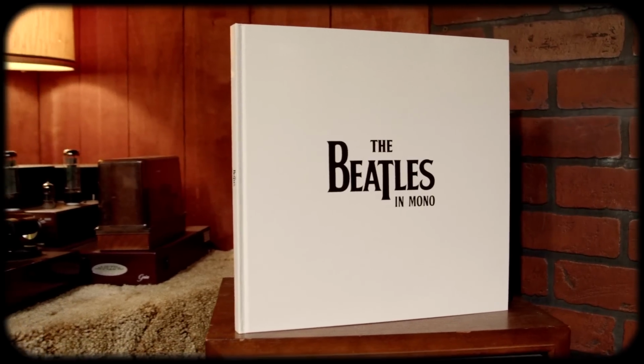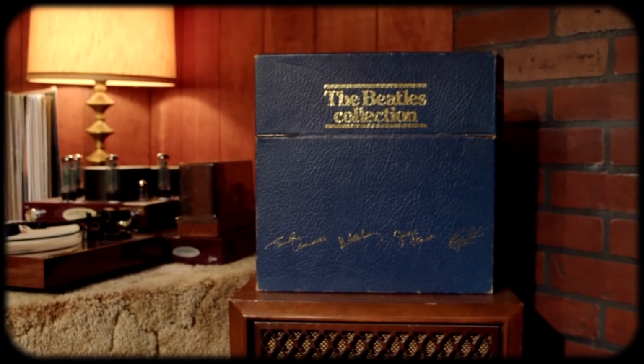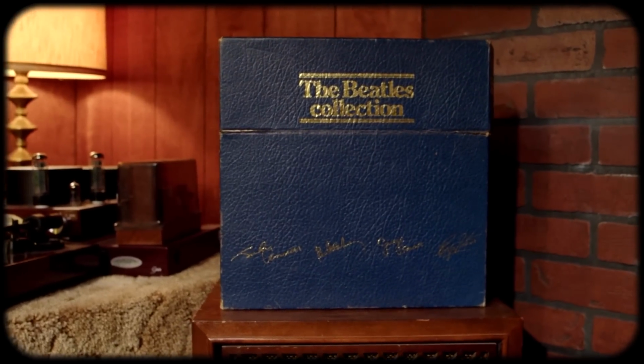And I know these have risen quite a bit over the years, but if you're gonna spend that much money for a Mobile Fidelity box set, put it into this. I think you're gonna be way happier. And if you still want those few extra albums that you're missing out of here, namely Abbey Road and Let It Be and Yellow Submarine, pick those Mobile Fidelity ones up individually, or when you can, pick up the 50th anniversary editions, or you can go this route and pick up the stereo box set from the early 80s.